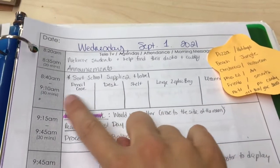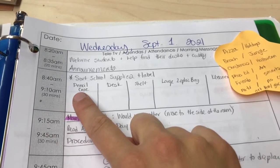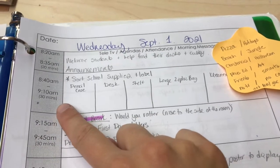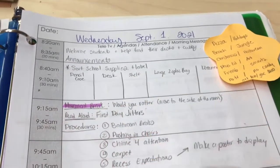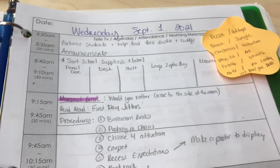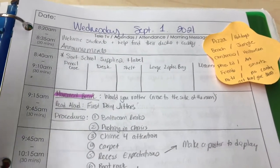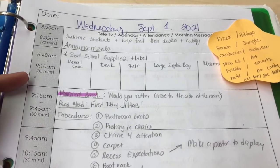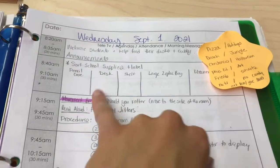I have allocated here 30 minutes for us to go through school supplies, but in my experience, I think that this is going to take a lot longer and that's okay. Everything that I have planned for the day is fine. There are games and things that I can omit if I need to, but I have planned for 30 minutes to sort our school supplies.